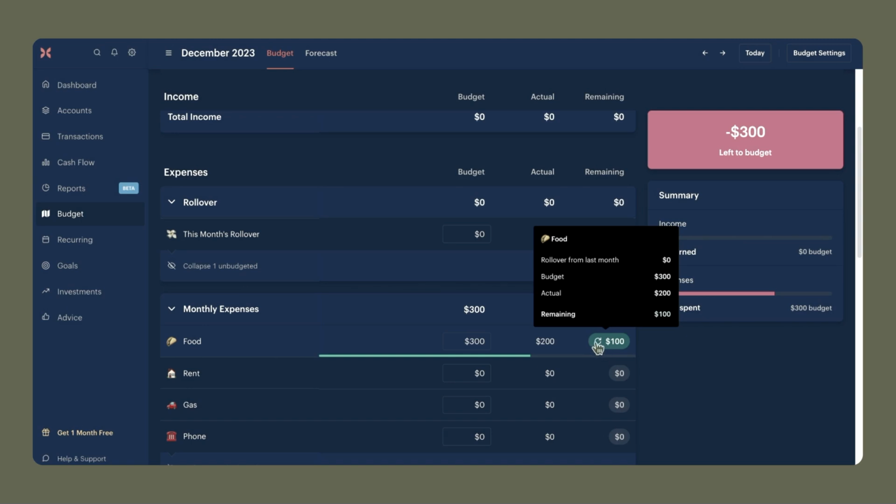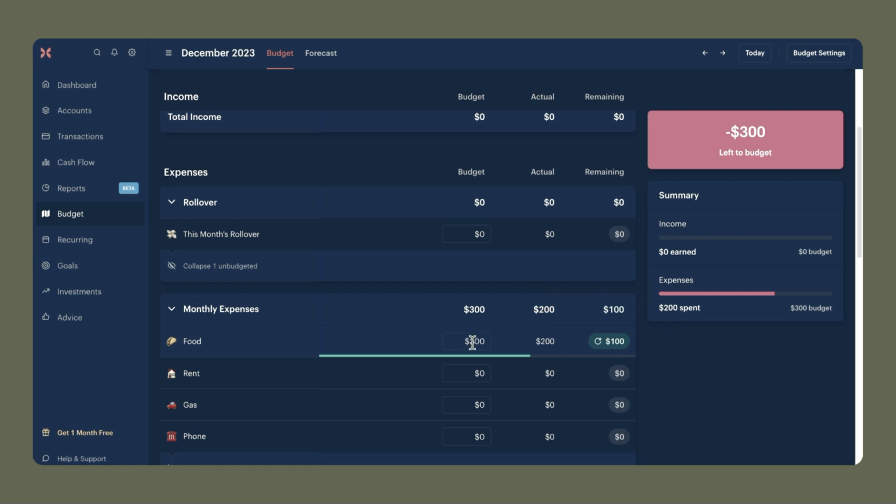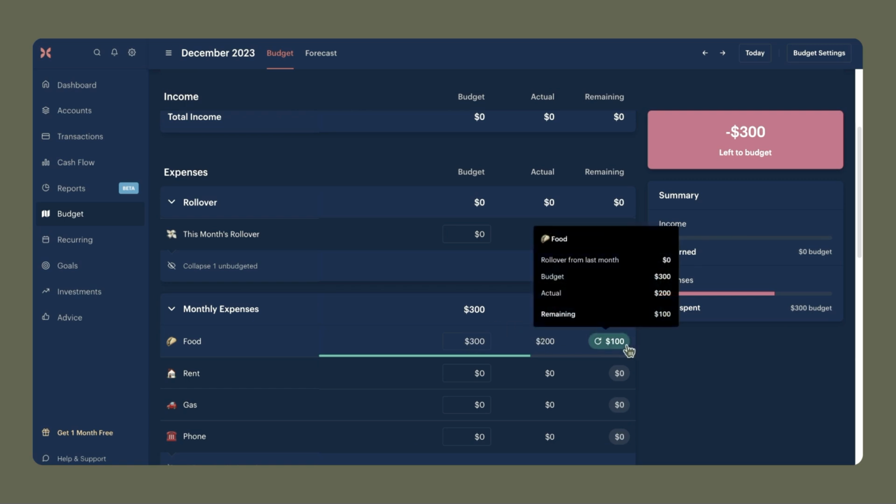Now we have this circular arrow that has appeared next to the $100 mark, and when we hover over it, we have this little pop-up window that shows the total amount that was rolled over from last month, and then we have our budget, actual, and remaining. This makes sense because we have 300 minus 200, and that's $100 left over.